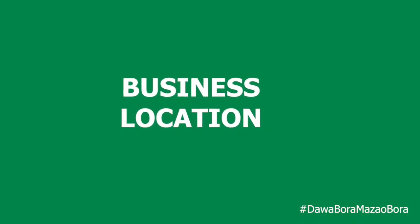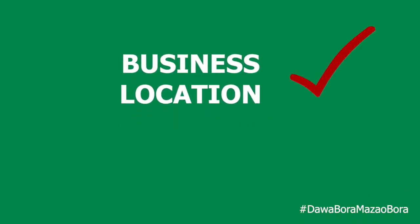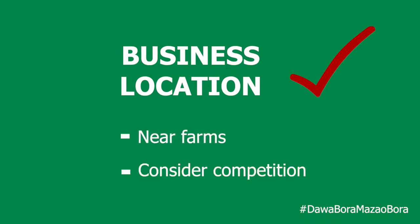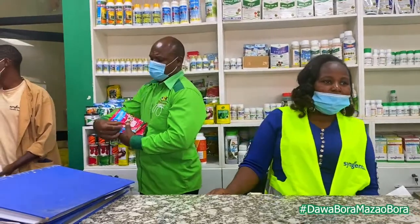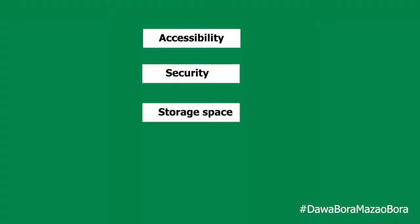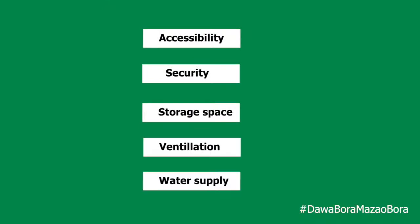Business location is an essential factor to excel in agrovet business. Agrovets thrive well near agricultural farms. You need to consider the competition in the area. An appropriate agrovet shop has several qualities including accessibility to customers, security, adequate storage space, ventilation, adequate water supply.